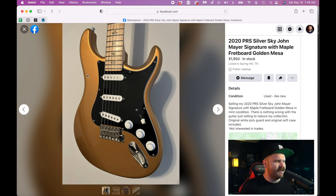A good example is this guitar. This guitar has been on Marketplace for a long stinking time. A couple reasons why. First of all, not everyone likes gold. Not everyone especially likes gold with a black pickguard. This guy said that there is nothing wrong with the guitar, but he took off the original white pickguard and he put on the black one. Now, to be fair, he does have the original white pickguard, but here's why it's important that you know how to market to your area.